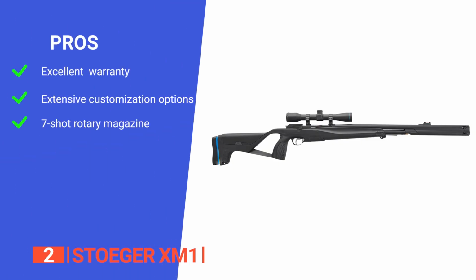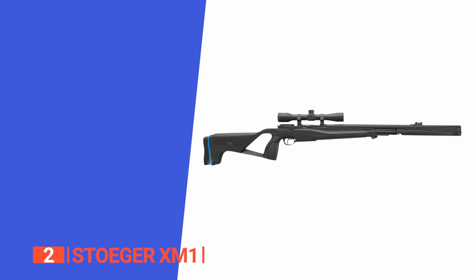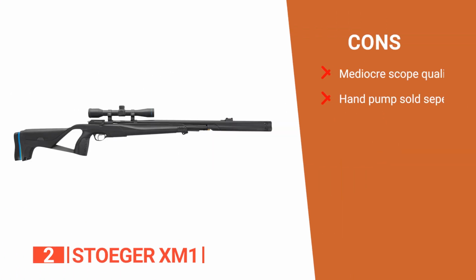Its pros are: Stoeger backs the XM1 with a 5-year limited warranty. It offers extensive customization options to ensure comfortable and personalized shooting. And the 7-shot rotary magazine and single pellet loader offer flexibility to switch between bolt-action repeater and a single-shot air rifle. However, its cons are: the included scope is of average quality, and you have to buy the needed hand pump for filling the PCP reservoir separately.